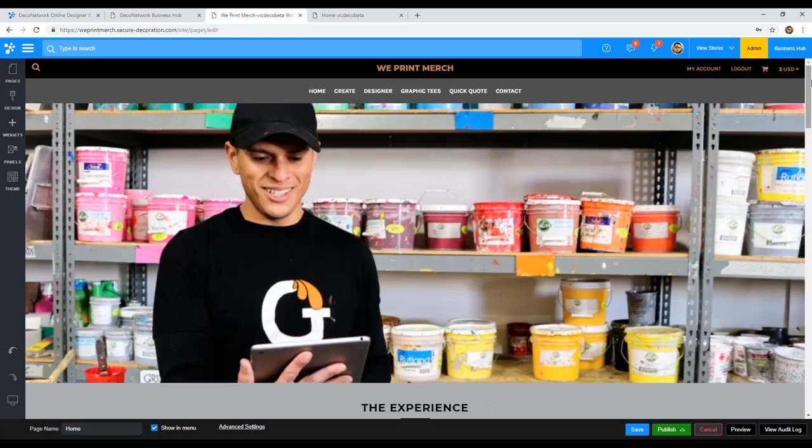So just to get started, I just want to point out we are in the editor, which means you can actually come in here and click on different sections of the website. I'm hovering over the main banner. It's some really powerful tools. I do want to just jump right in there and show you.